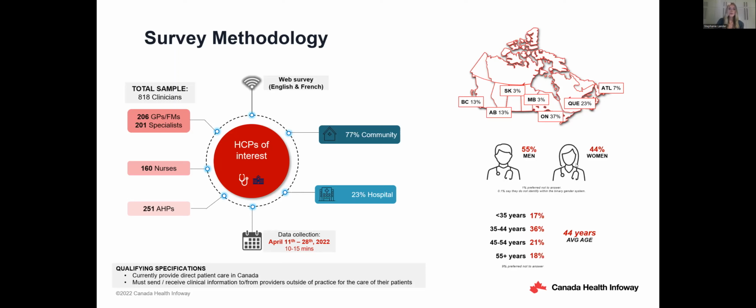So in terms of our sample, which was recruited from clinician panels, we had 818 clinicians participate, including 206 GPs, 201 specialists from various therapeutic backgrounds, 160 nurses, and 251 allied health professionals, who we'll be referring to as AHPs for the webinar. Within the AHP sample, we had a really good mix, trying to get as many types of AHPs as possible. So we had a variety, including occupational therapists, dentists, dietitians, pharmacists, physiotherapists, among many others.